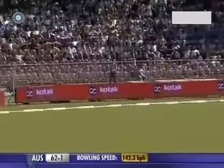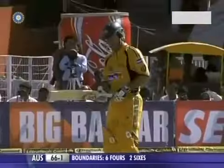And he slashes over point. Four runs all the way. RP Singh giving Ponting width, and you don't want to do that.